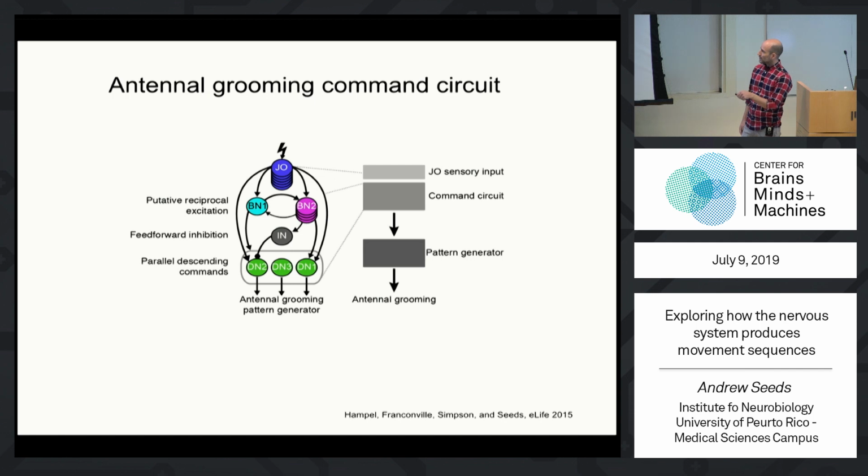First, we found evidence of reciprocal connectivity between BN1 and BN2. And this was very interesting to us because in work that I don't have time to describe today, we found that activation of this circuit with a brief stimulus induces grooming that can persist for tens of seconds after the stimulus. And so we've been interested in understanding how you can get this kind of persistence within the circuit, and this kind of putative reciprocal excitatory motif is one way you could get that persistence.